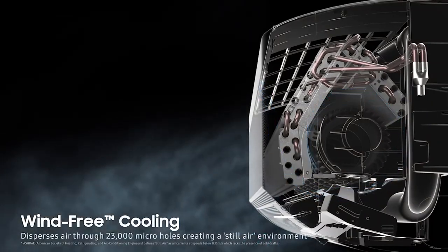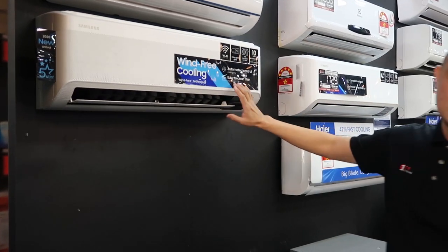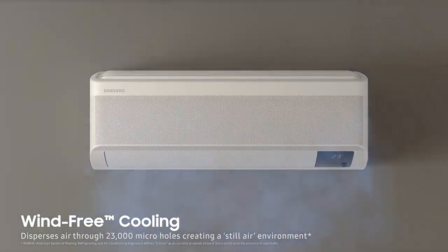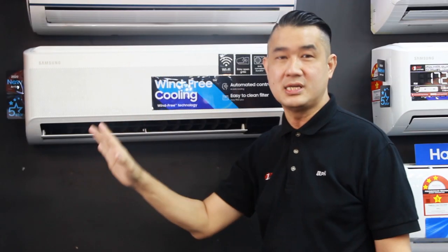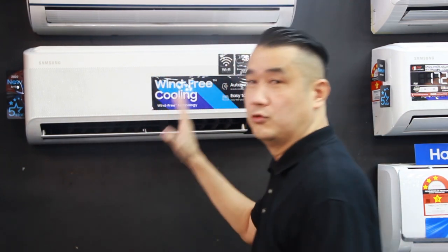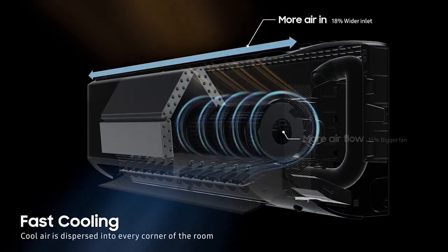So what is the meaning of wind-free? Normally the aircon air will come out from this compartment, but for this one, it will come out from this front panel with 23,000 micro holes. Yeah, 23,000. It's designed to cool faster, wider and farther and make you more comfortable.